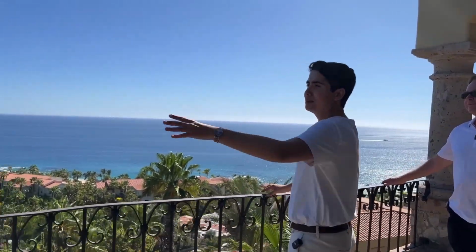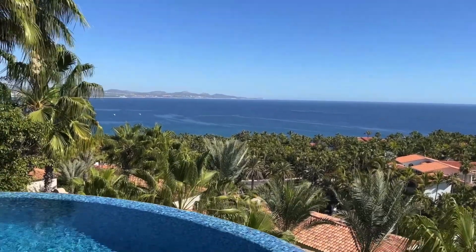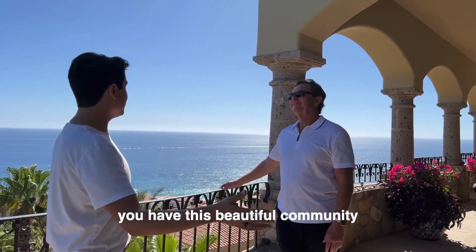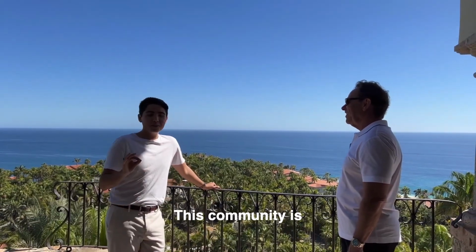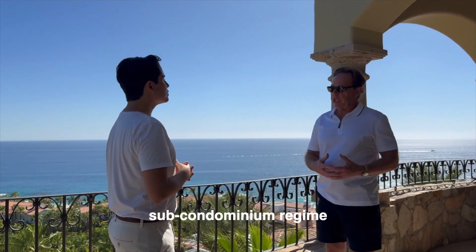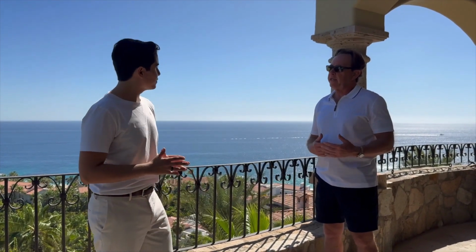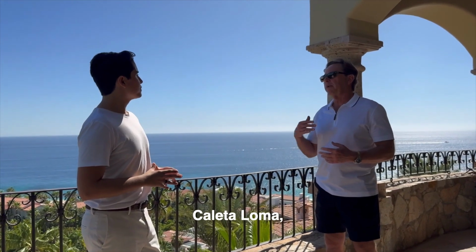Guys, just look at this view. This is really amazing. This house is an amazing opportunity, right? Totally agree. It is 5.6 million US, but you have the land, you have the property, you have this beautiful community that is really amazing. So that's a buy. Agreed. This community is called Del Mar, right? Villas Del Mar is a sub-condominium regime inside of Palmilla. So Palmilla is over 1,000 home sites, whereas Villas Del Mar, where we are today, and Espiritu, are about 300 of that. So there's Caleta Loma, Palmilla Norte.